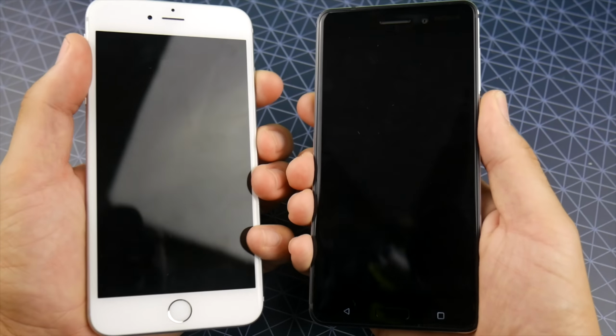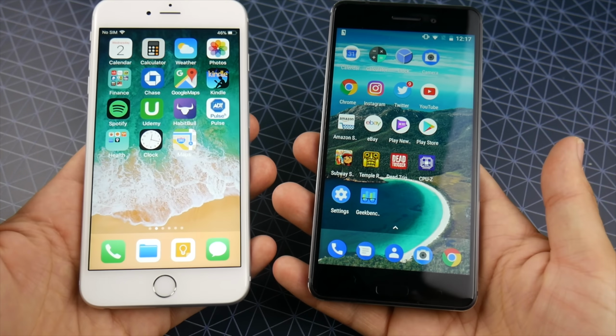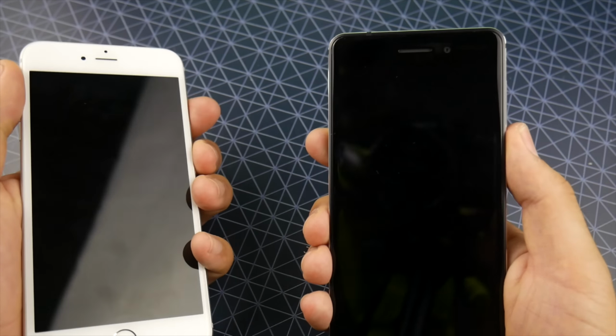If we go ahead and line this up, you can see I actually opened the 6s Plus first. Let's do this more fair. Let's open this lock screen and watch this. You can see the Nokia 6 is at basically the same speed as second-gen Touch ID.